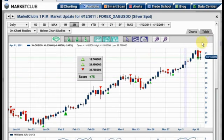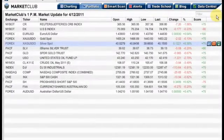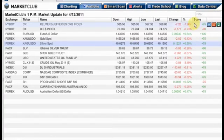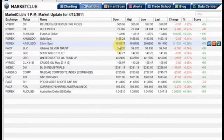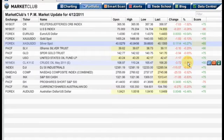So let's take a look at our next market. Go back to our portfolio manager. If you've seen us use this portfolio manager, you know how cool it is. This is our market update for the 12th of April. So we have all our markets that we're looking at. We've looked at silver. Let's take a look at crude oil, because that's really taken a hit. We're currently trading at 106.20, down 3.38%. Even the ETF, which we talked about, is down 2.68%. And we're in a minus 55 rating in crude oil.